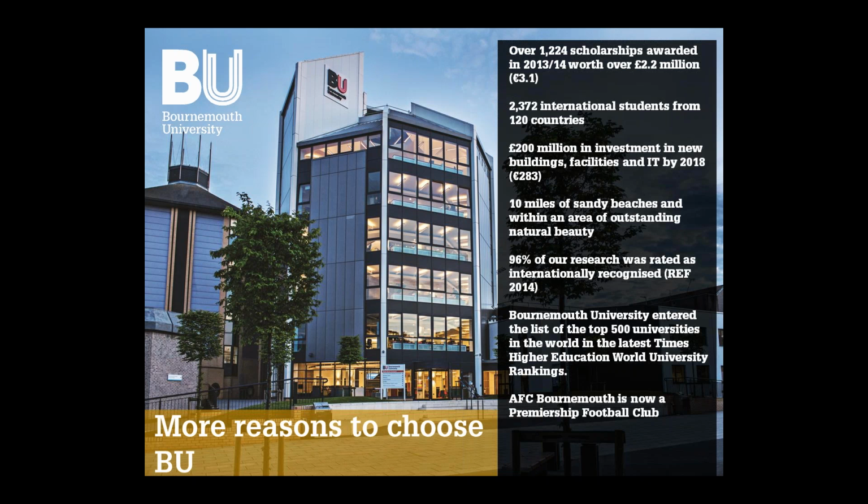96% of our research was rated as internationally recognized. We also just recently entered the list of world recognition. So we are now amongst the top 500 universities in the world in the latest Times Higher Education World University ranking. And if you like football, the AFC Bournemouth is now a Premiership football club.